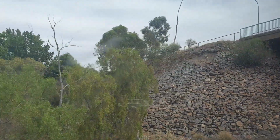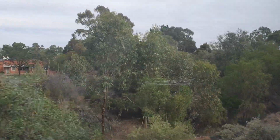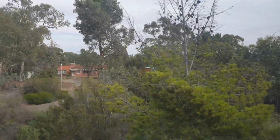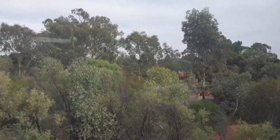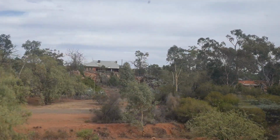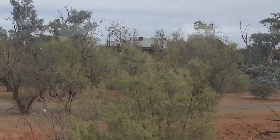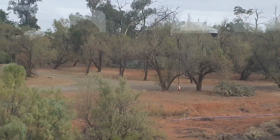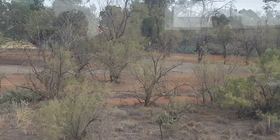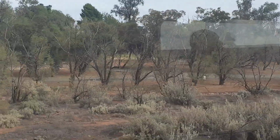They look like olive trees. It's different, isn't it, the bush? Yeah, it sure is. So that homestead up there. A lot of very small leafed things. Kids' playground over there. Canal. Yeah, it's a lined canal.